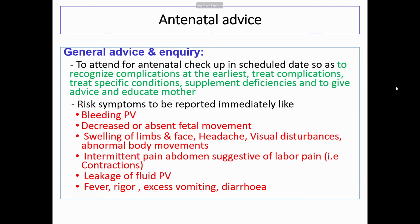I think I'm running out of time, so if I get disconnected, then please rejoin.